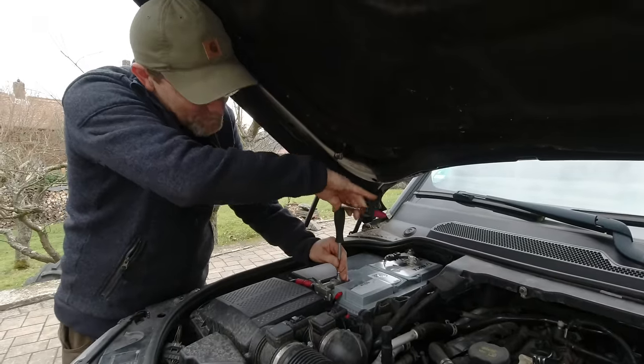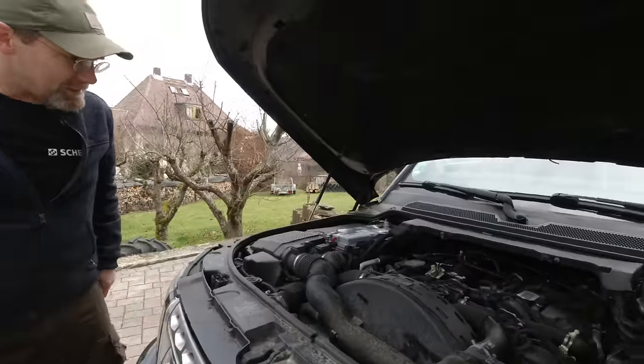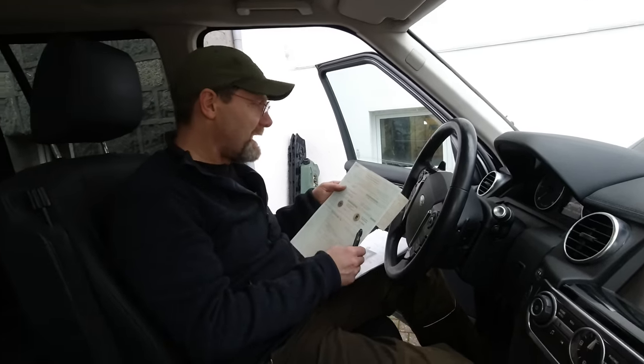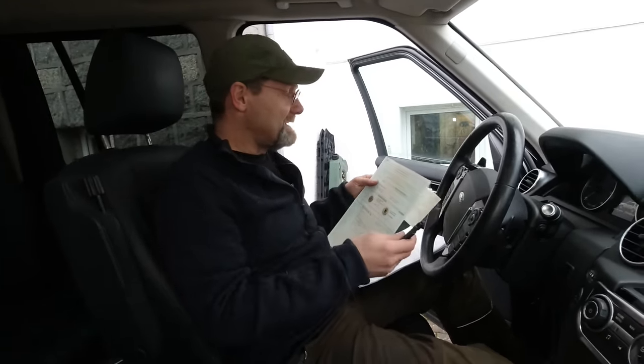Okay, so now we've got power. Now I can unlock it for you and you can get into the car. So we're sitting in our new-to-us Land Rover Discovery 4. This is actually a 2016 with AdBlue, so DEF fluid. It's a 15, or a 12/2015. I round it up and it's a 16.